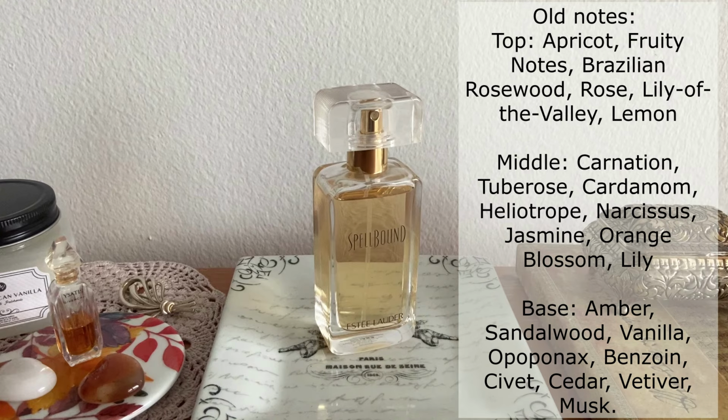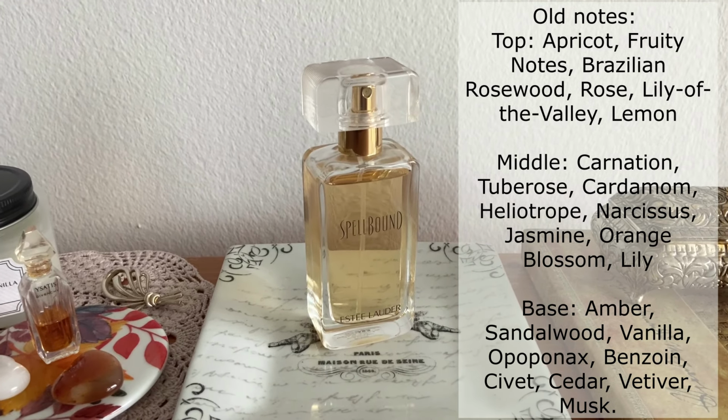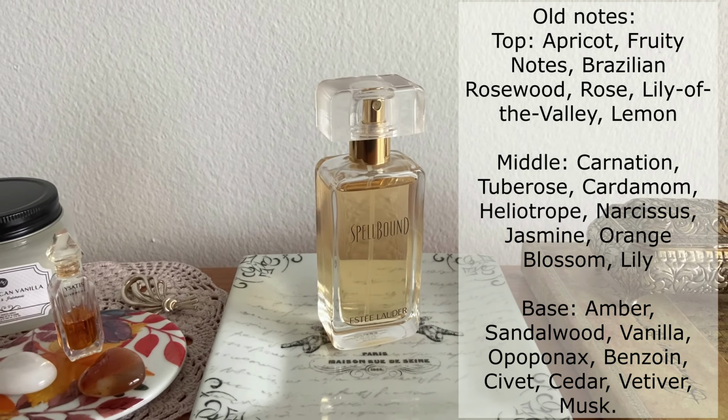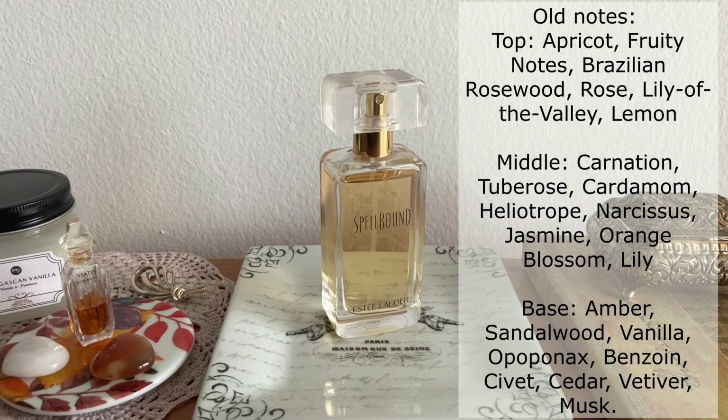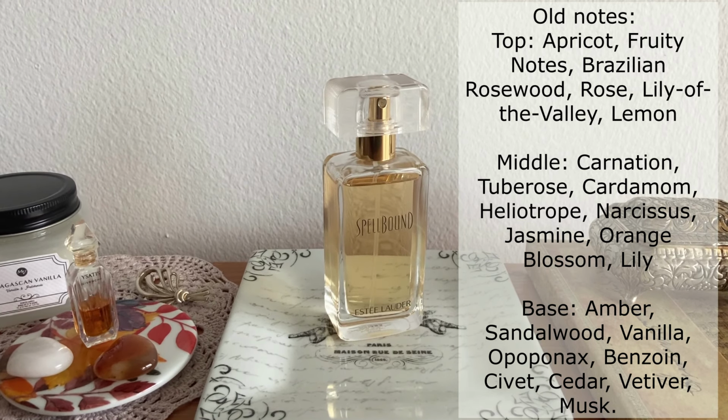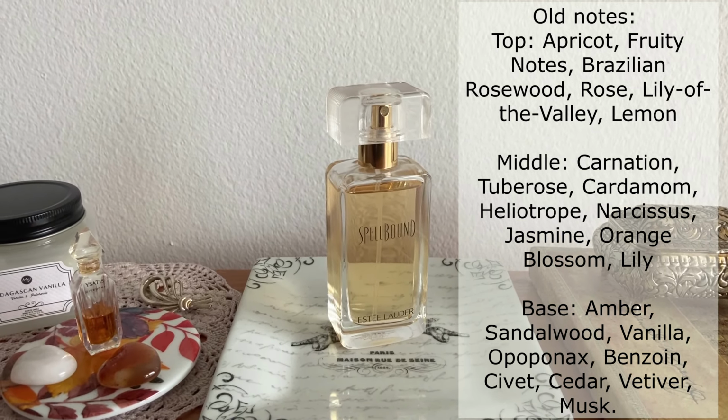It's very opulent, very over the top. It's a total powerhouse in my opinion. It's very sweet, almost syrupy sweet. It has floral, animalic, powdery, fruity touches. It's very heavy on the apricot in the opening.